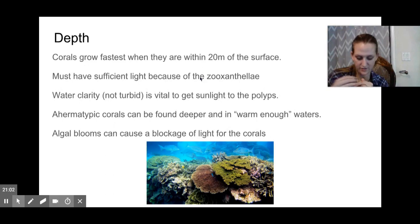Algal blooms can cause blockage of light to the corals. And again, corals are going to need sunlight to do photosynthesis and the zooxanthellae, so algal blooms can also negatively affect it. But algal blooms are going to occur really where we're going to have a high amount of runoff, and corals are already known to kind of back away from that.